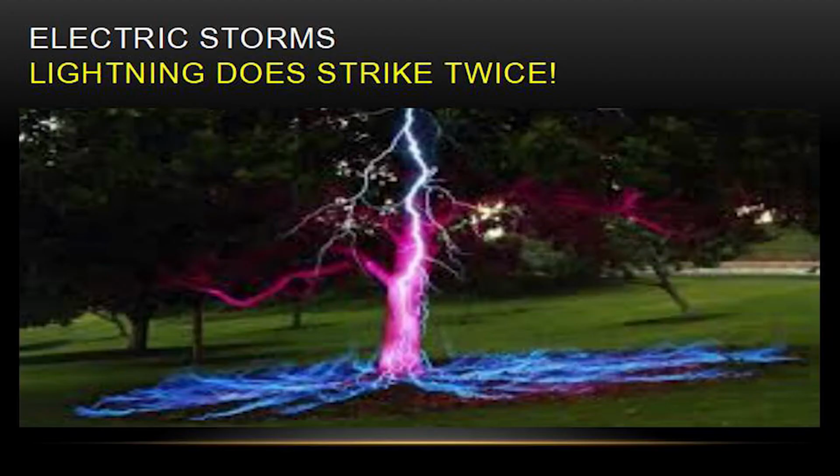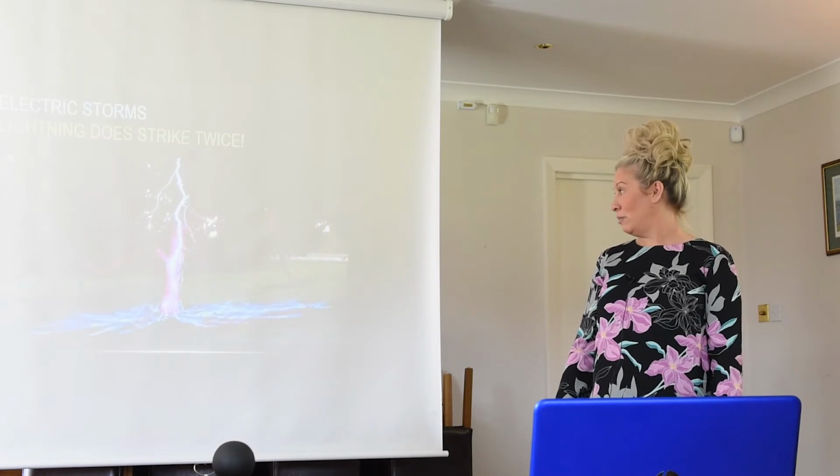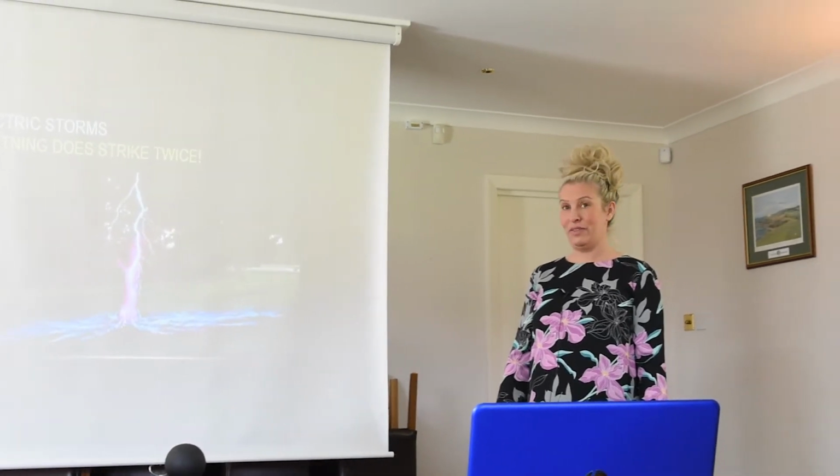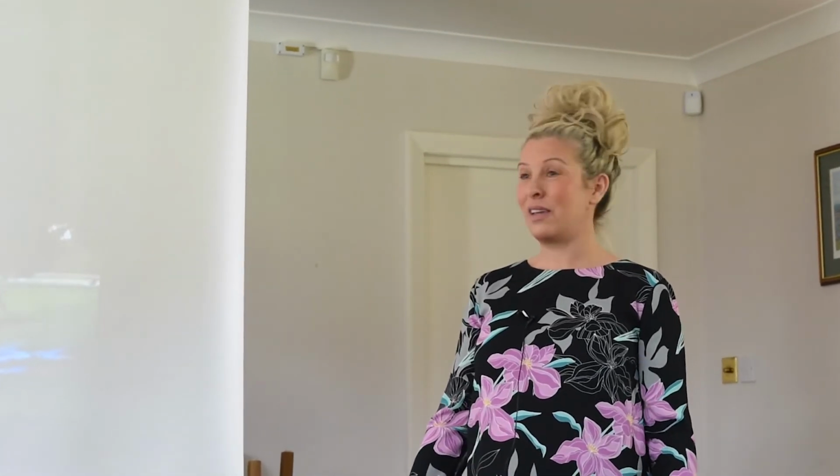Lightning doesn't strike twice. Yes, it does. And we've had it happen on many occasions. Power surges, injury on the course as well, where someone was hit by lightning. It wasn't a fatality, it wasn't quite a fatality, but it was a really bad accident. You can get these lightning conductors, they don't cost a lot of money, and you could put them in several places around the course and around your building. It would safeguard against lightning, well, it would help, but the duty of care is to try and manage a situation. You're not going to eliminate it, but it would certainly help deal with any lightning strikes that may hit the property.